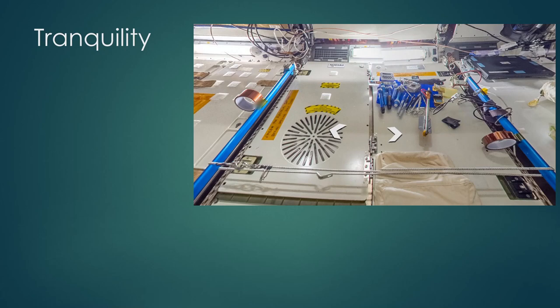Here we have this little collection of tools. So we'll see this often in station. Rather than carrying tools all over the place, they'll do this little conglomeration of the things you need to perform a specific task, and it just kind of hangs out there.